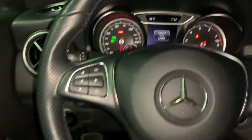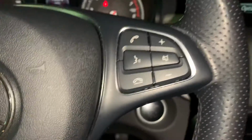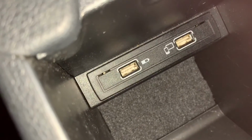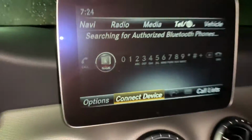This is a very beautiful car. Nice leather steering wheel with some features right at the tips of your fingers. You can answer your phone and hang up right from your steering wheel. Some nice big storage with some cords right there. So you can connect to Apple CarPlay and it'll pull your phone up right to the screen right there. All right, let's take one more look at this vehicle.